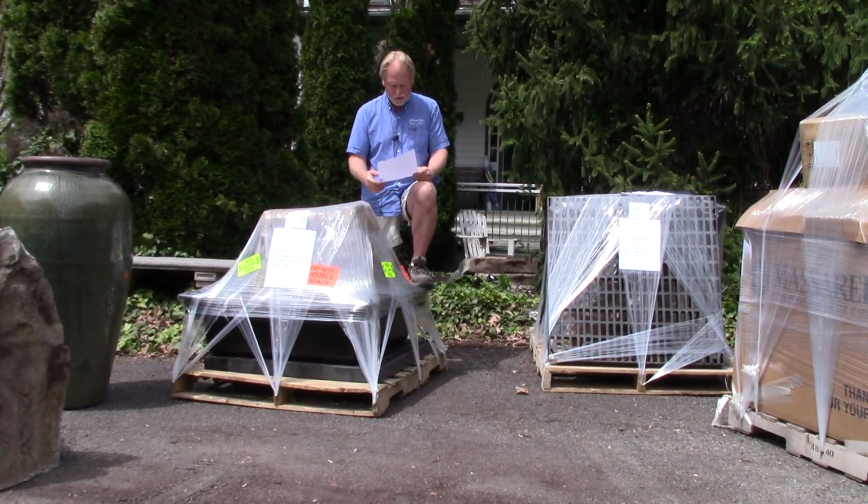The prices for these services are going to vary depending on the freight company. And there again, we don't have control over the freight company. We use as good a company as we can, but we don't have any control over that. We base the freight charges on the information you give us.